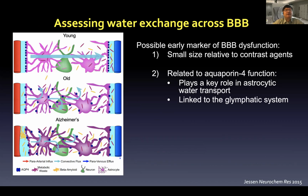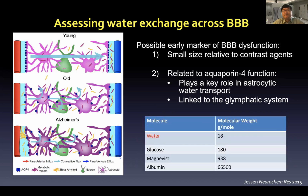In the past 5 years, there has been a trend to try to assess water exchange across the BBB by our group as well as several other groups. Why do you want to do that? First, the water molecule is really small, right? If you look at the molecular weight, water is only about 1/10 of glucose and about 1/50 of the gadolinium-based contrast agent. So it's very sensitive to subtle BBB changes.